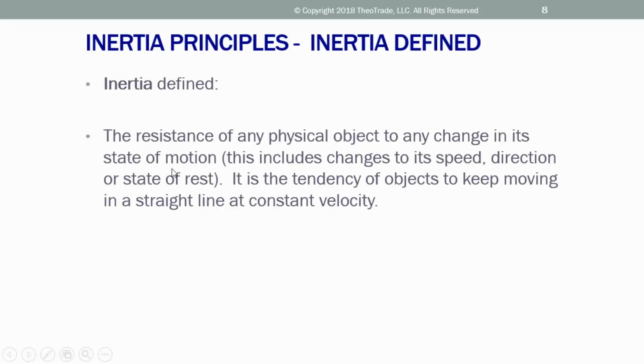Most people associate momentum trading with speed and direction. That's true. But before that speed and direction starts to kick into momentum, it usually occurs from some type of state of rest or stasis, believe it or not. So it's the tendency of objects to keep moving in a straight line at a constant velocity.